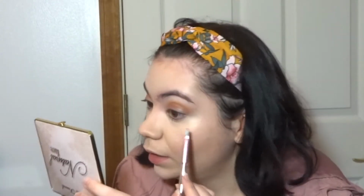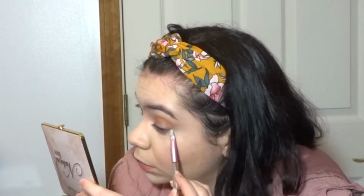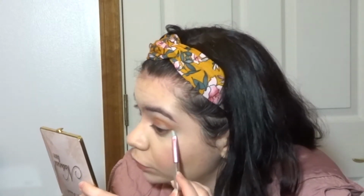Alright, so I'm just going to go ahead and finish the lower lash line area. I'm going to go back in with this orange shade from the Zoeva palette and just trace my lower lash line area with that color. I'm not trying to look super extra today like I always do, but we're just going to carefully place that right there, right where my lashes are. And I think I'm just going to put some mascara on.